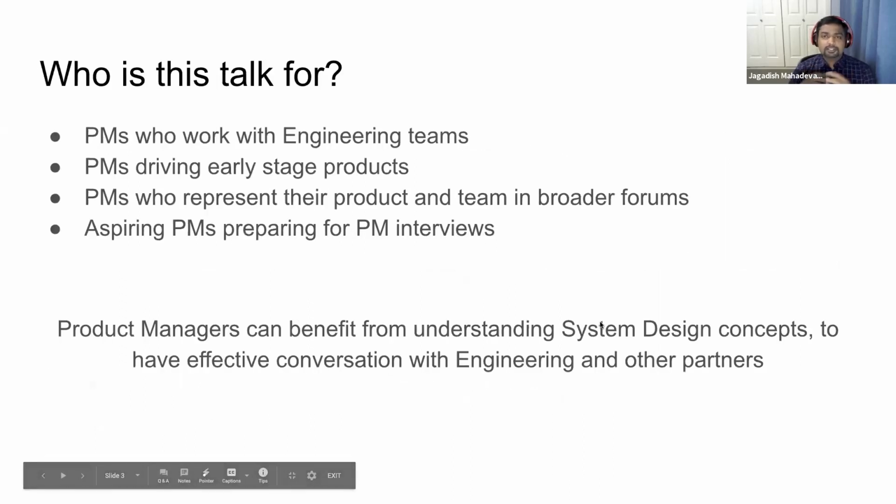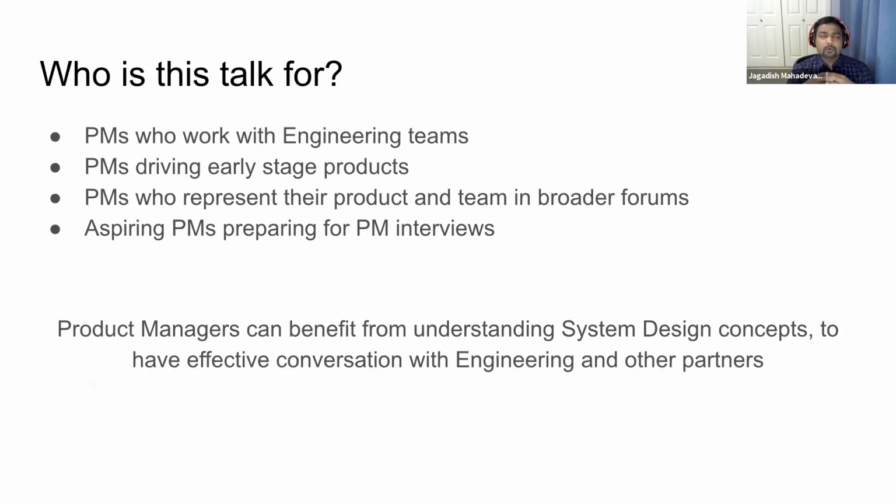So who is this talk for? PMs who work with engineering teams. That's pretty much any product manager in a technology landscape or company. PMs who drive early stage products, because that's when the system design evolves and the PM has a part to play there and influence system design thinking. PMs who represent their product and team in broader forums. So as a PM, you become the spokesperson for the product and you represent your product in broader forums.